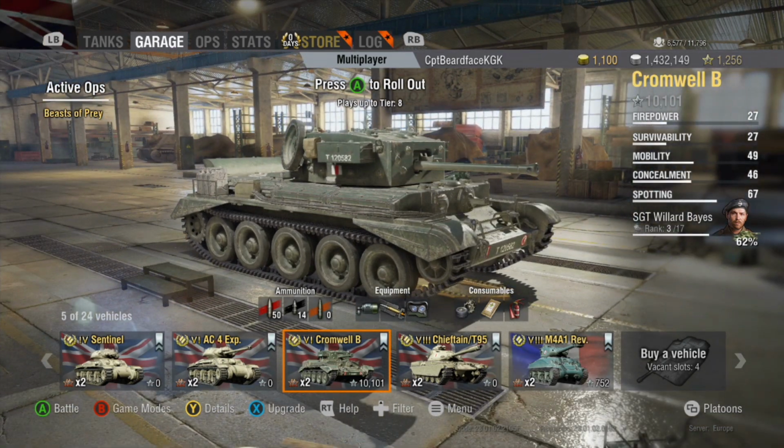Now, the Knight is worth mentioning. I've not got it here. It's on my other account on my PlayStation, but this is exactly the same as the Cromwell Knight. I've mentioned it in the overview, apart from the fact that this has a worse aim time but a better accuracy. The Knight's aim time, I think, is 1.9 seconds, or maybe 1.7. I think it might be 1.9. But the accuracy is 0.41. This gets the same aim time and the same accuracy as a fully upgraded Cromwell with the long 75mm.